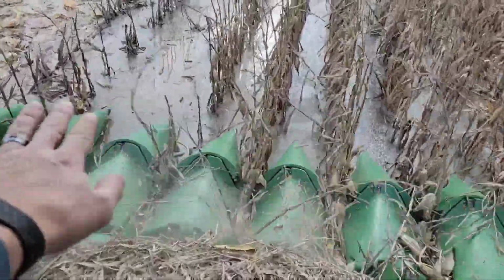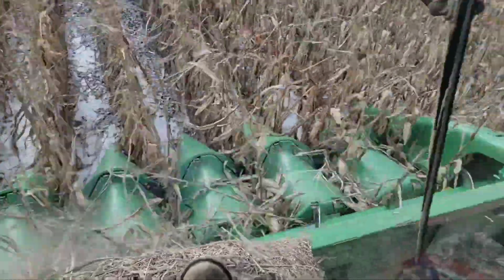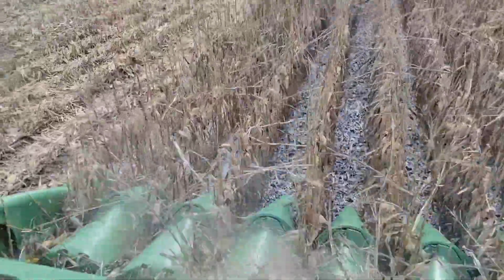See, the feelers, they stay on top of the ice, and then the head stays above it too. Well, at least that one wasn't soft underneath it.